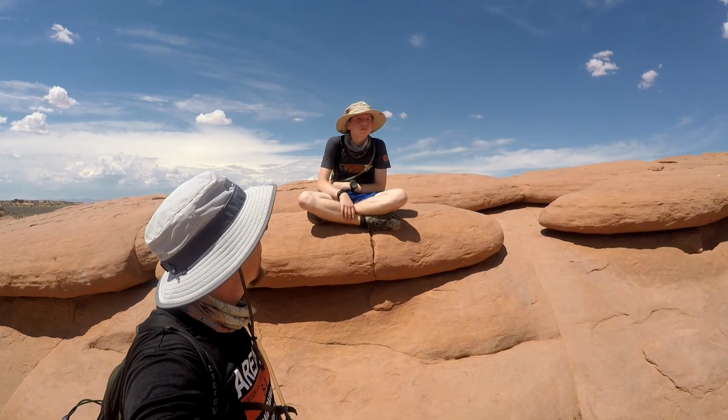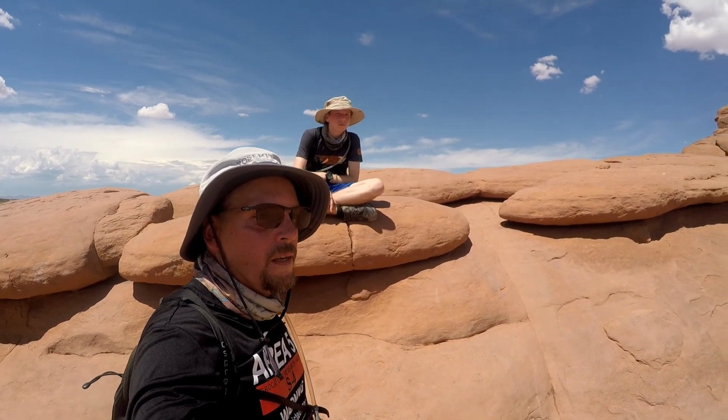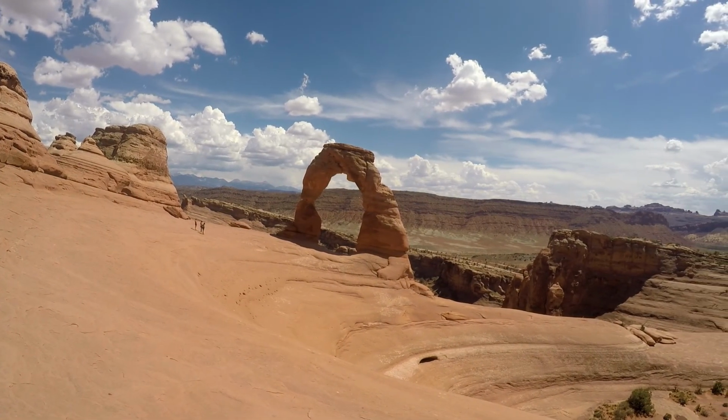So what do you think about Delicate Arch, Catfish? Looks pretty cool. It's really cool. Yeah. One thing that surprises me is its elevation. I've always seen pictures and it looked like it was just on the ground in a big arch. But we are up on the side of a cliff. Yep. The deep canyon on the other side of it. Pretty neat.